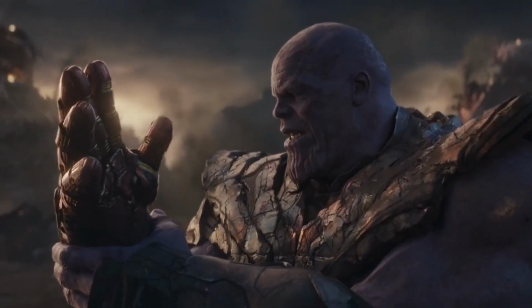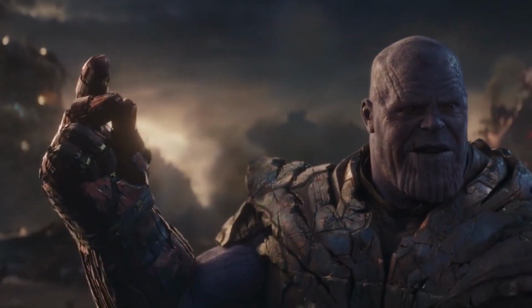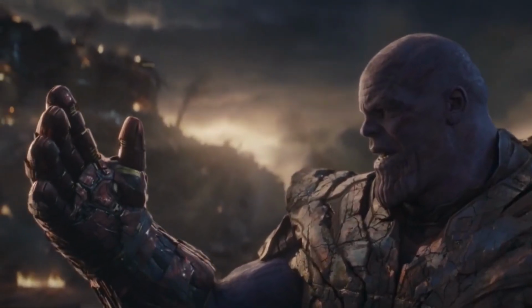When Thanos is just about to use his Infinity Gauntlet, if you watch extremely closely you can see the base of the middle finger slides into his palm. This is such a tiny error that you have to watch it various times to see it, but it's there.